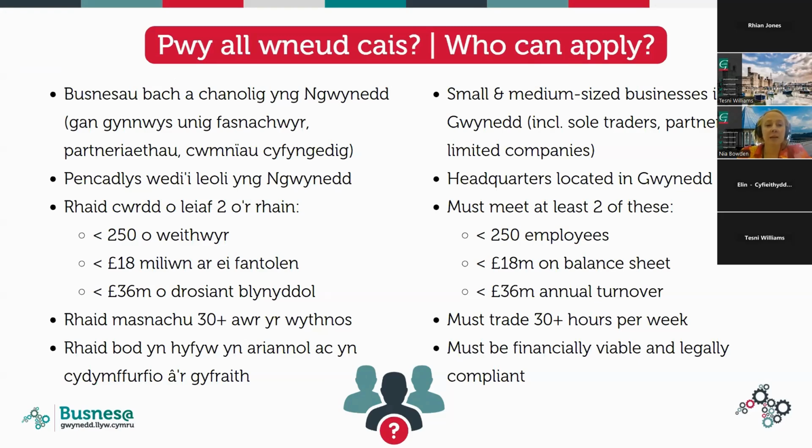In terms of what we mean by small and medium-sized businesses, you have to meet at least two of these measures, namely that you have fewer than 250 employees, that you have less than 18 million on your balance sheet, and that you have less than 36 million of annual turnover. The business must be trading for more than 30 hours a week, and the business has to be financially viable, and it has to legally comply.